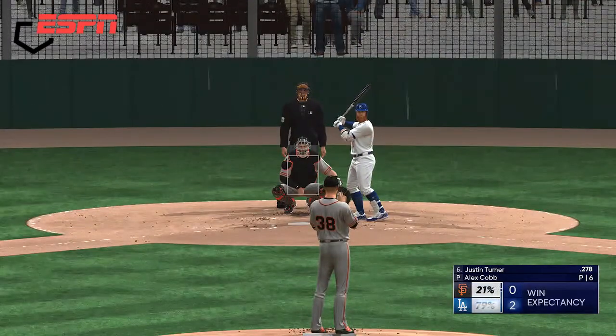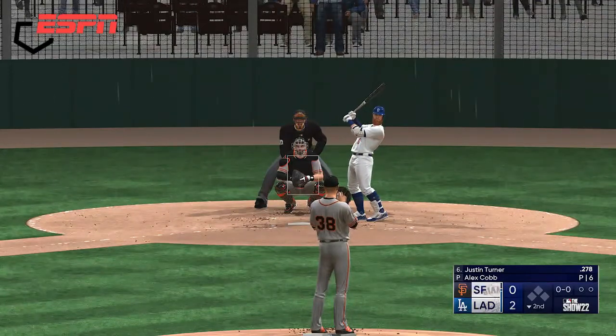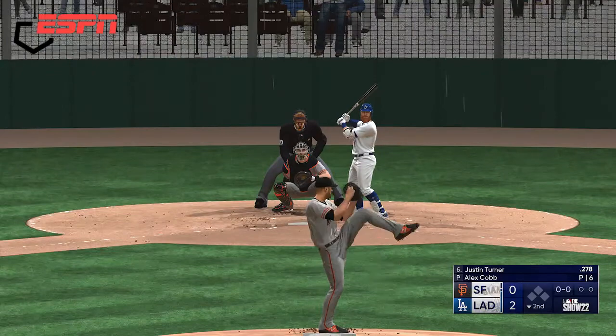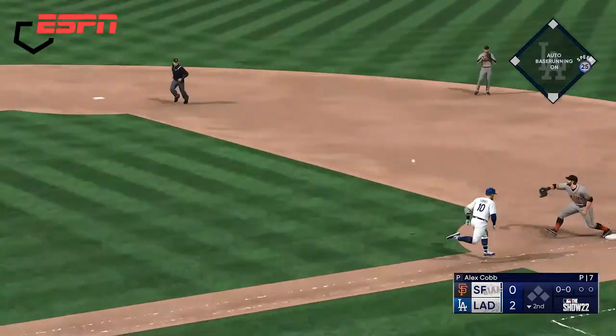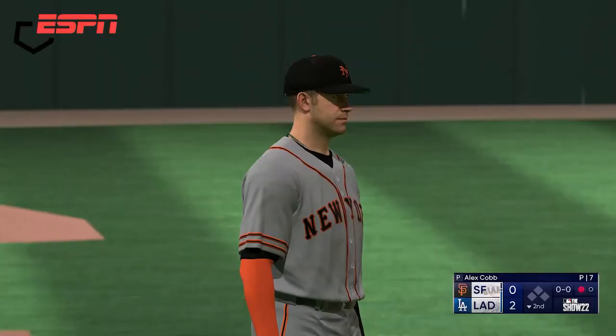Here's Turner now. Batting sixth, the third baseman, Justin Turner. This to third, Longoria handles. On the run, sends it over to first. That's one out, the bottom of the second.